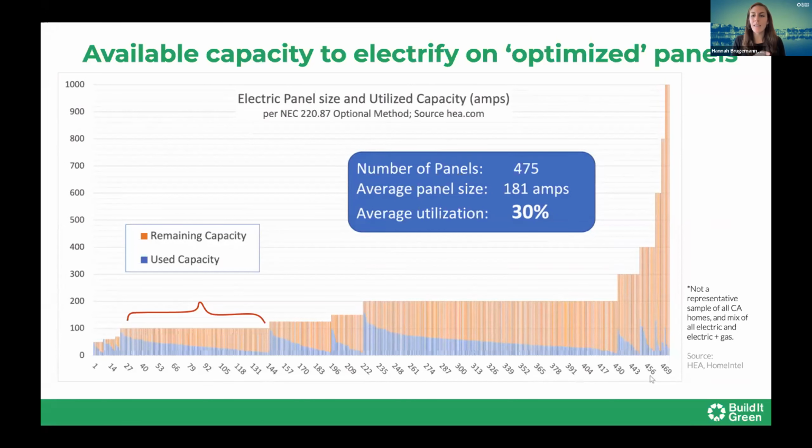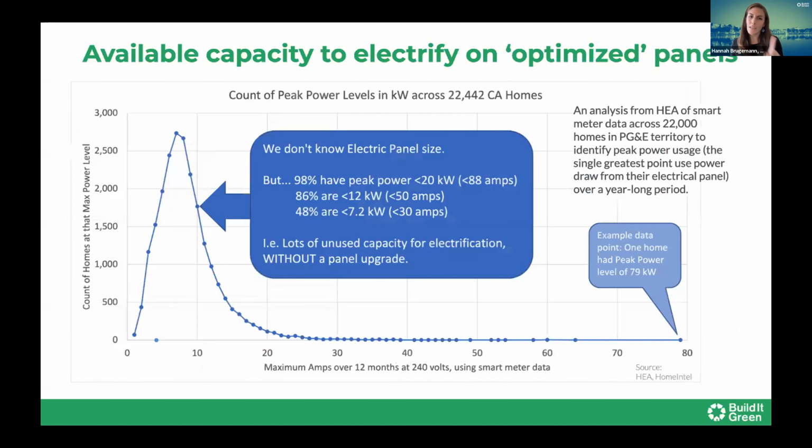You can see really clearly from these trend lines, most homes are not using anywhere near their peak use. This is like Thanksgiving, everyone's over, everything's on, you're running the heater, you're running kind of everything in your home. Peak use. Most people still only utilize approximately 30% of what's already available to them on their panel. So you can see the little red parens that I put over the section of 100 amp panels. Even folks with 100 amp panels, relatively low utilization. I will quickly note, these are not necessarily all electric homes, so there's some variability.